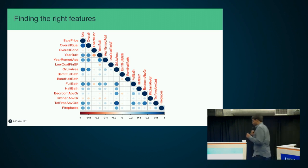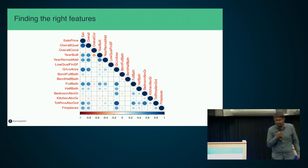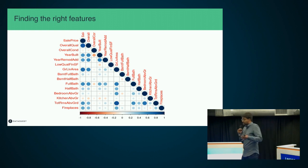What you need to do is start by gathering the right data, right? If you don't even have the right features, if you're not measuring the number of bathrooms in a house, you can't even model it effectively. And then how do you standardize that across houses, right? What does a half bath mean? Is that standardized across houses all over the world?